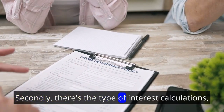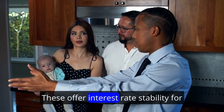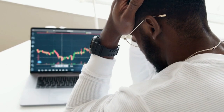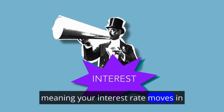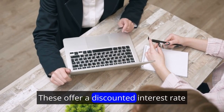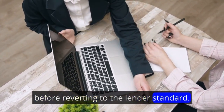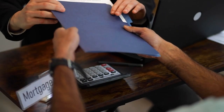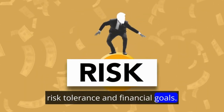Secondly, there's the type of interest calculations. There are fixed-rate mortgages. These offer interest rate stability for a predetermined period, shielding you from market fluctuations. There are tracker mortgages, which track the Bank of England base rate, meaning your interest rate moves in tandem with it. We also have discount rate mortgages. These offer a discounted interest rate for a set period, typically a few years, before reverting to the lender's standard variable rate. Each mortgage type comes with advantages and disadvantages. Choosing the right one depends on your circumstances, risk tolerance, and financial goals.